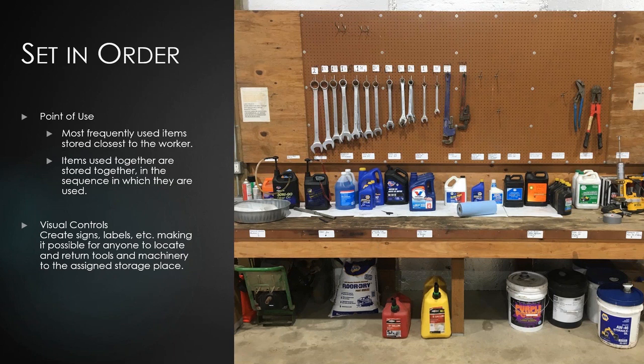At this stage, visual controls such as signs and labels are created, making it possible for anyone to locate and return tools and machinery to their assigned storage place.